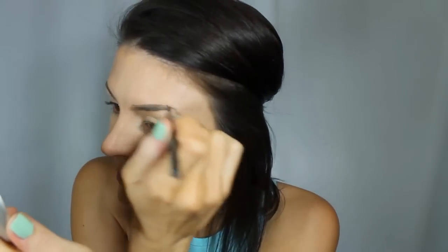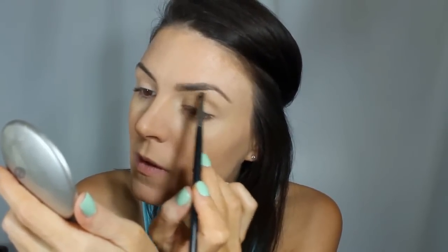And I like to scrape it off on the side. And then I use a smaller mirror so I can see a little bit better. And I take this along the top of my eyebrow. Get the tail. And I love this brush. It's really stiff and it's a very thin line. So I feel like it mimics your hair a little bit better than a thicker brush, and it makes a more precise line. Just looks a little bit more natural to me.